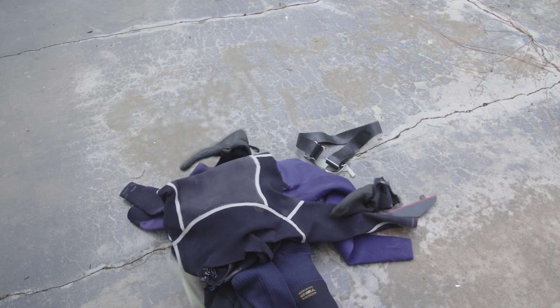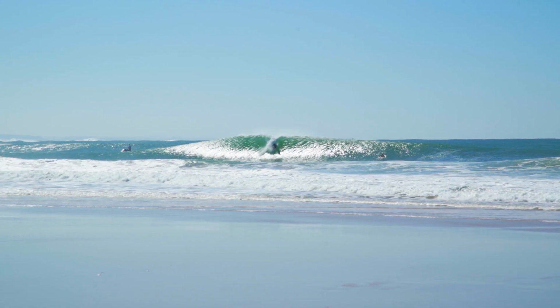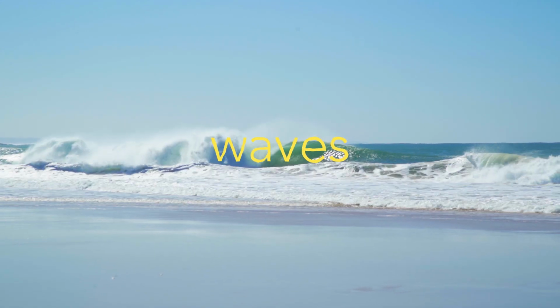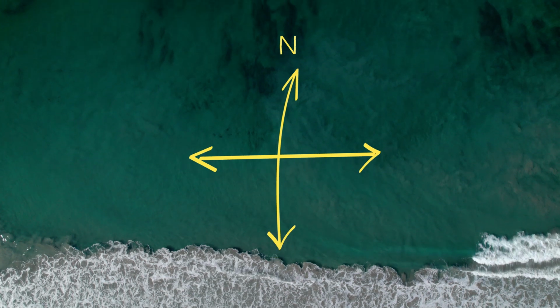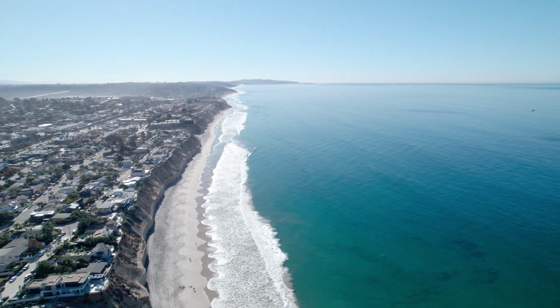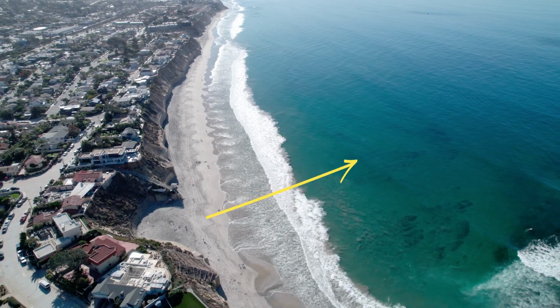Before you go out and buy a bunch of surf gear, you need to know the basics of surfing. Let's start with waves. In a nutshell, in order to surf waves, we require swell. Swells can hit from a variety of directions, such as a north swell, south swell, west, south-southwest, etc. Different beaches and surf spots are affected by the different swell directions depending on what direction the beach is facing.